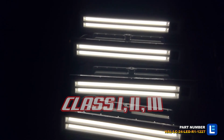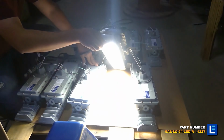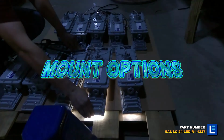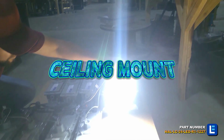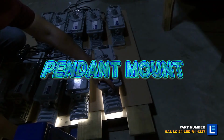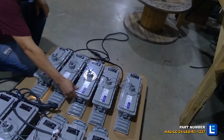Compatible with mount installations, the IP66 rated fixture operates on universal 120 to 277 volts AC. This LED light is a Class 1 Division 2 and Class 2 Division 1 and 2 linear fixture that is designed for reliable illumination in facilities that contain hazardous gases and vapors.